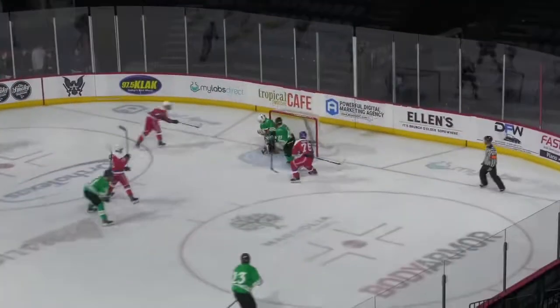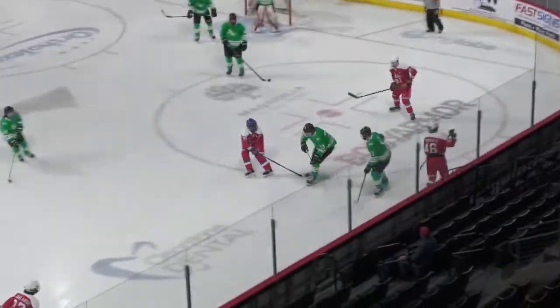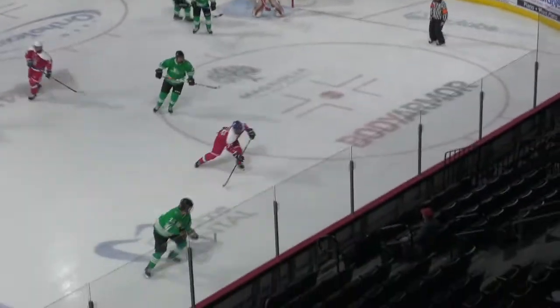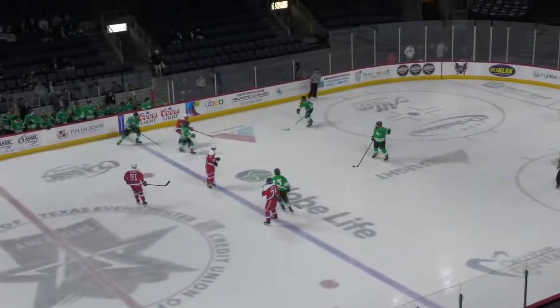And another move by Thompson, or Schreier, who made a move around Reed. SMU with a lot of pressure since that goal by Pedersen. But we'll see if they can follow up and change things. Get a few goals on the board.